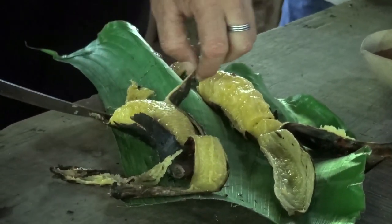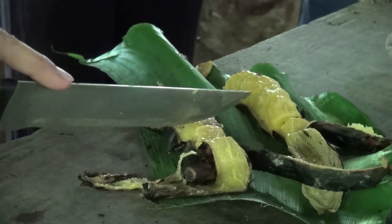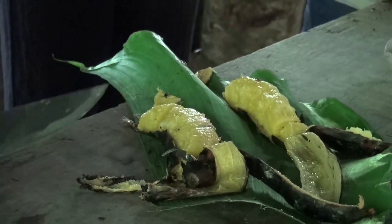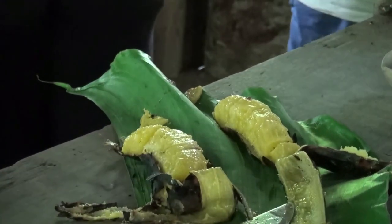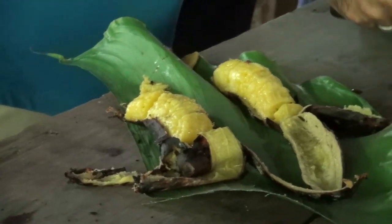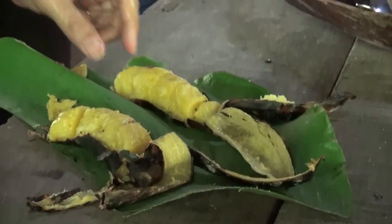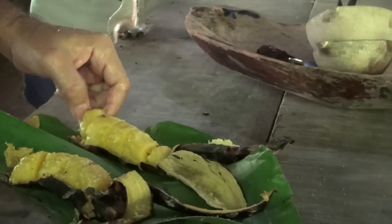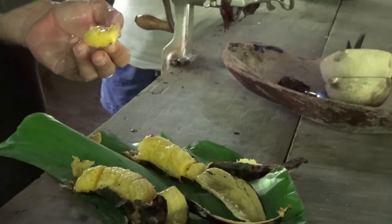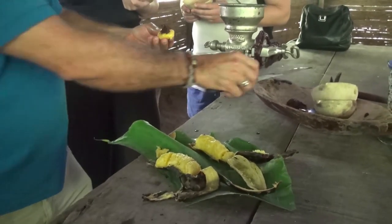It is hot here. I'm in a sauna right now, actually. Okay, a couple of minutes. So this is the roasted banana, unpeeled and cut. And Abel is taking the chocolate that we have been grinding and tasting so far. The same as you did with the ripe one? The ripe one, but uncooked.